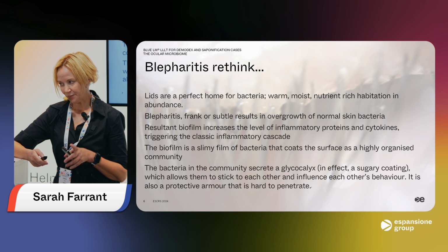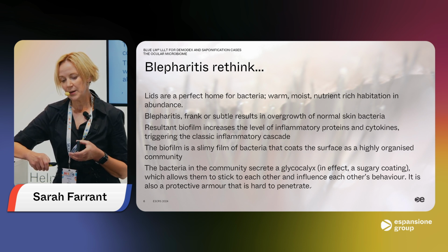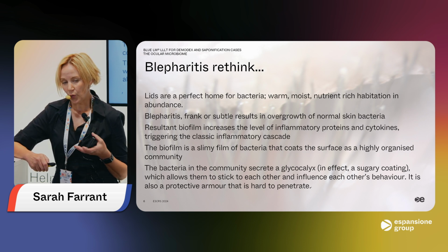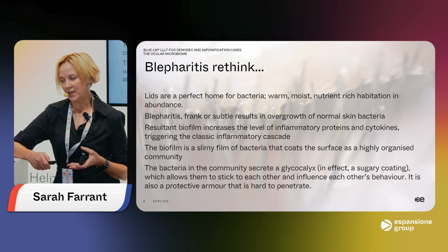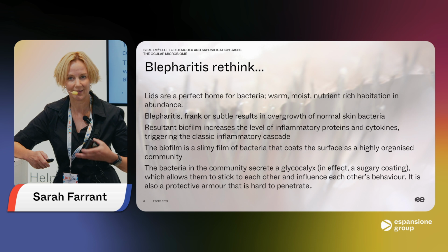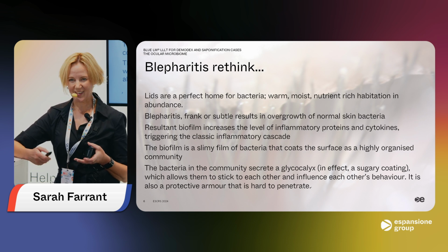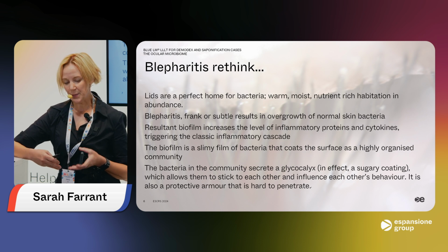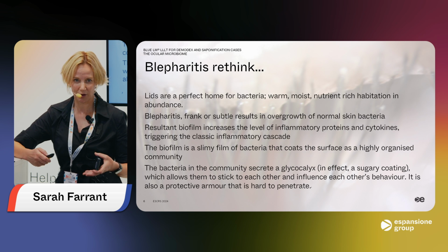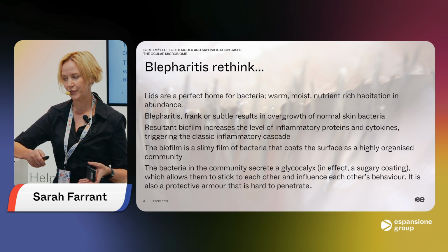And blepharitis, whether it's frank or subtle, and we encounter both types very commonly in practice, basically results in an overgrowth of the normal skin bacteria. What you get is a biofilm, and the biofilm increases the inflammatory markers, the cytokines, and triggers the classic inflammatory cascade that we see in dry eye disease. The biofilm itself is a slimy film of bacteria, and it basically coats the community of bacteria to protect it. It's a kind of defense mechanism for the colony of bacteria that form.